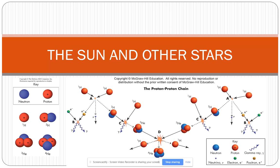Then a hydrogen 2 meets another hydrogen. So once again, you've got a positive nucleus. The positive nucleus takes a lot of energy to make them come together. And they collide, and this is just giving off a photon and making helium-3. And you might say, hey, we're at helium-3. We are done, right? No.